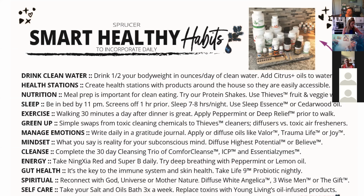Green up your cleanup. We know about toxic cleaners, what they can do to us, and maybe switching out some of those for a Thieves cleaner, or diffusing instead of using toxic air fresheners. We also, of course, want to manage our moods. So stress is a thing.